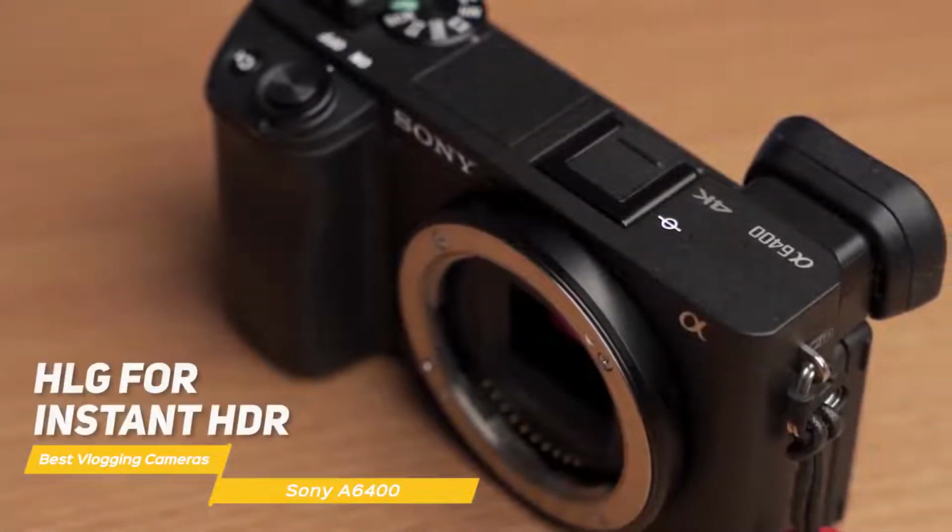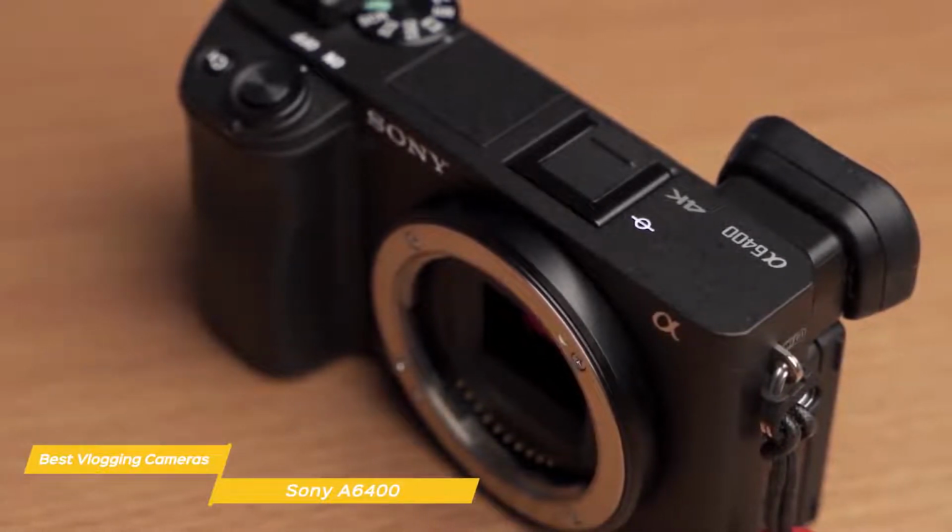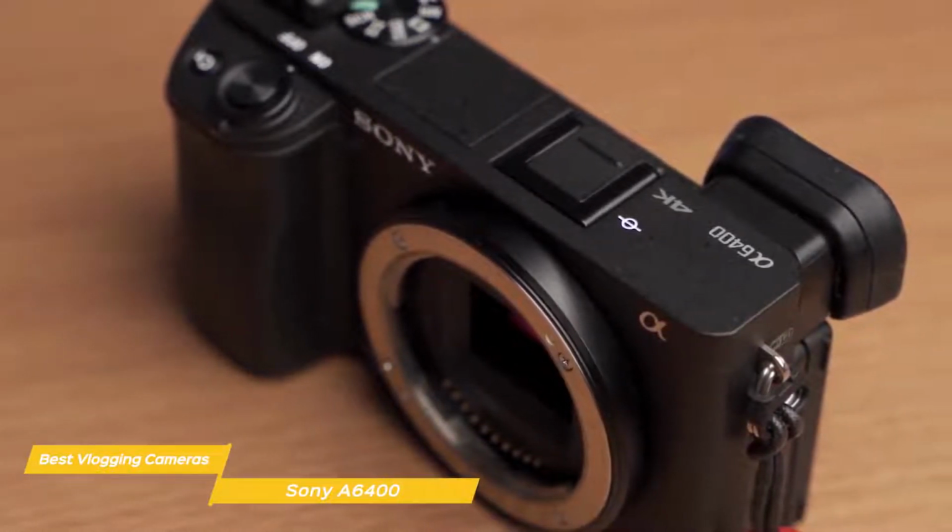Other video benefits include HLG for instant HDR and S-Log2 and S-Log3 to preserve the wide color gamut and dynamic range recorded by the sensor.